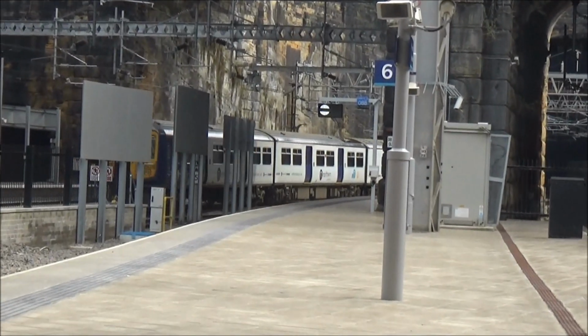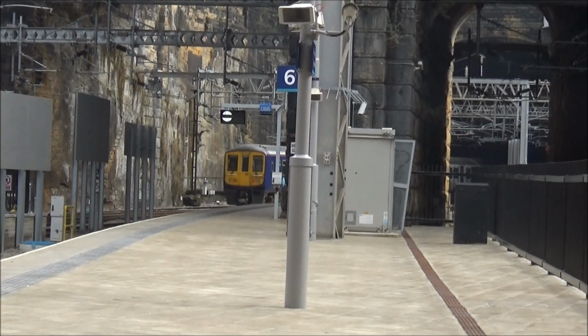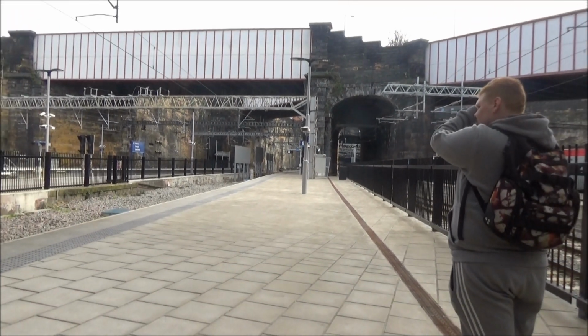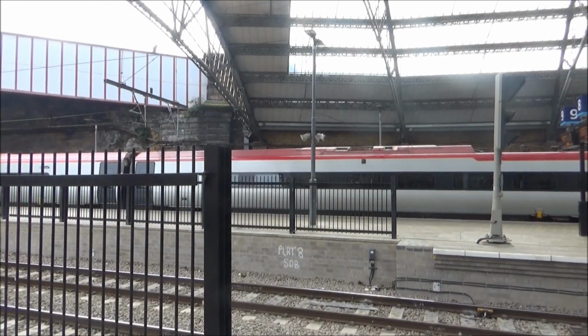I can now hear that actually the Pendolino is also going to leave shortly. The lights are not completely off yet, so maybe the next clip might show that properly. In this case, yeah, we are definitely sorted on this clip though.